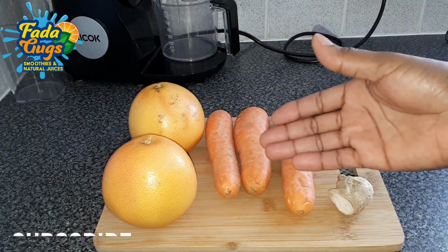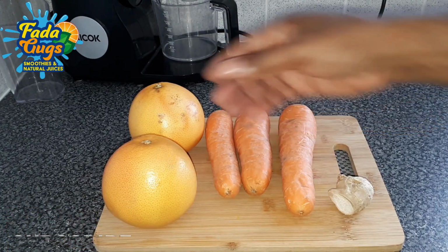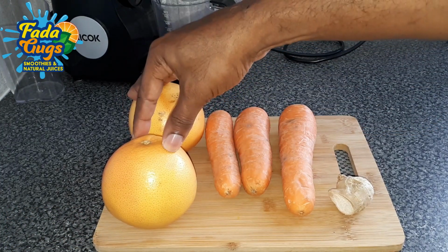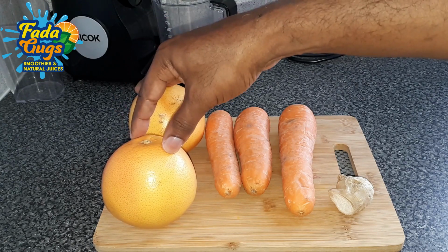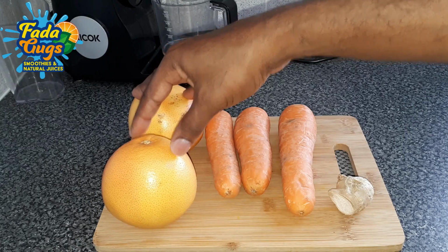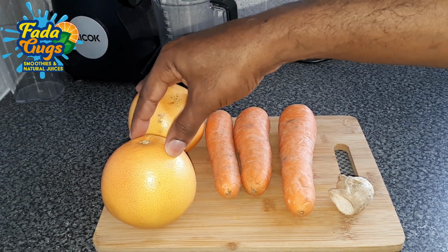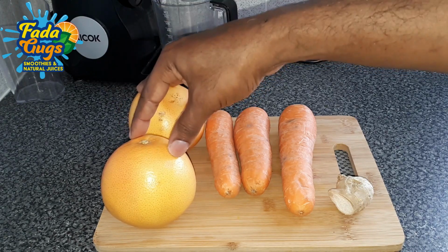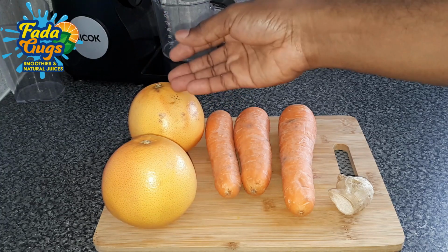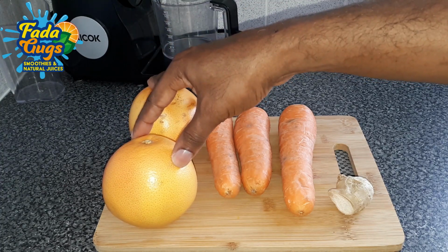Now, let's talk a little bit about each of the ingredients and some of the benefits they have to offer. I'm going to be adding 2 grapefruit to this juice. The grapefruit is low in calories but high in nutrients. The nutrients you get from the grapefruit include fiber, protein, vitamin C, vitamin A, potassium, manganese, and many more. The grapefruit may benefit our immune system.